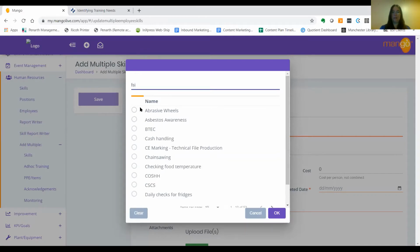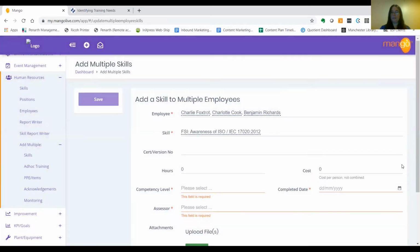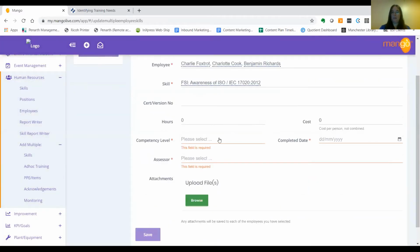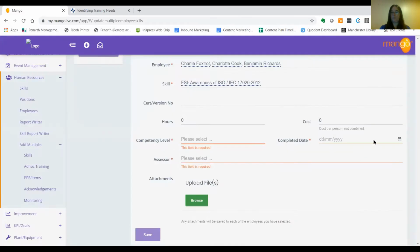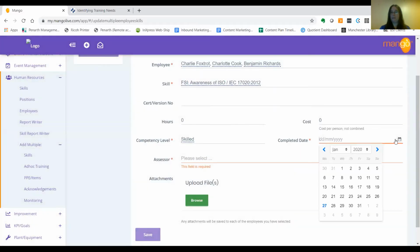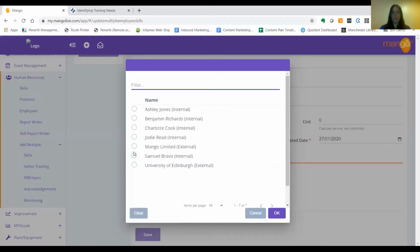We know it's a fire scene investigation qualification. There we go, we want awareness of the standard. We can say that it's skilled or certificated. I'm going to go with skilled. Completion date I'm going to put down as today. The assessor, I'm going to say that he's completed that externally.